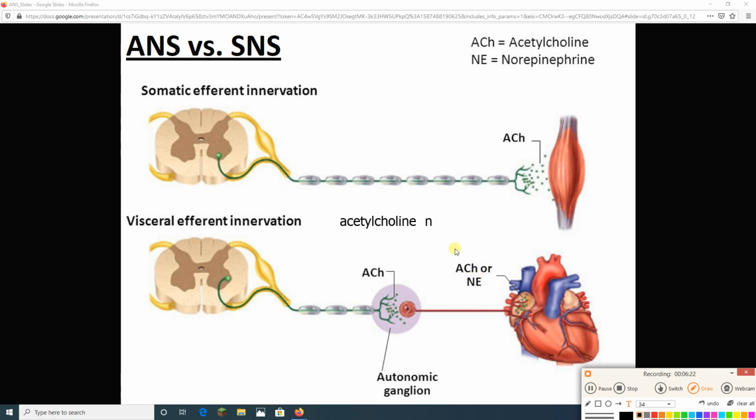Let's write that out too. Again, just exactly like it sounds. Norepinephrine is the neurotransmitter. Now notice that our single somatic neuron is entirely myelinated. In our autonomic pathway, the first neuron is myelinated. It's actually just kind of lightly myelinated. And the second neuron is unmyelinated. So the somatic pathway is definitely much faster.